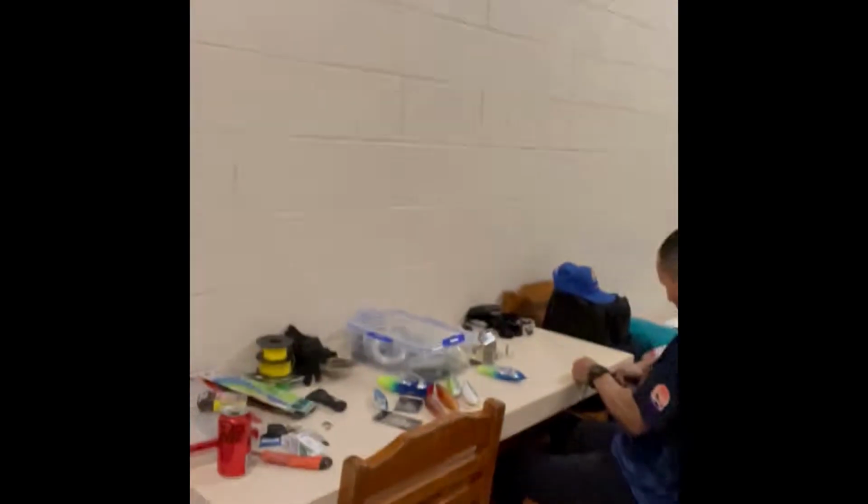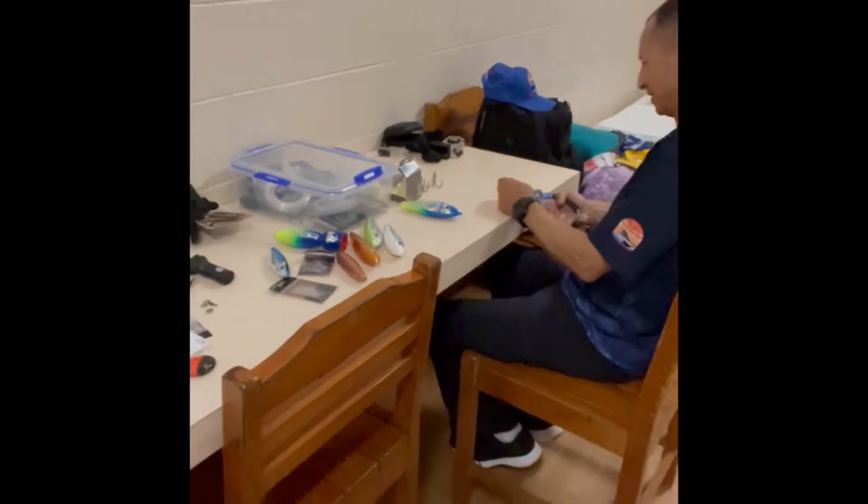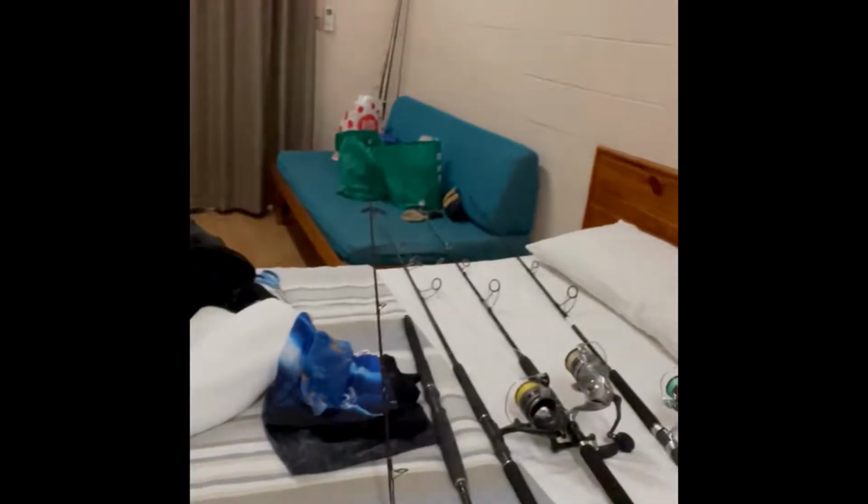Hopefully hit some doggies, GTs, maybe some coral trout and Spanish mackerel. We've got Tex over here doing the hard yards, setting up the lures, putting split rings on them and all that jazz. Pretty comfortable beds to stay in, and probably a 3 o'clock start in the morning, so fingers crossed we get onto a few.